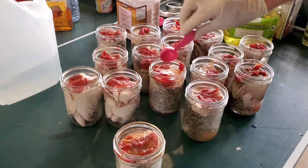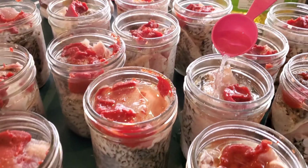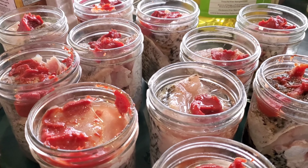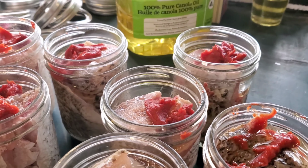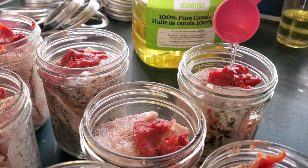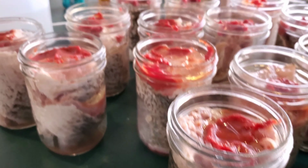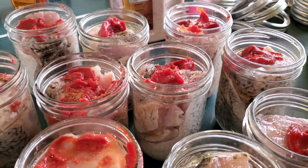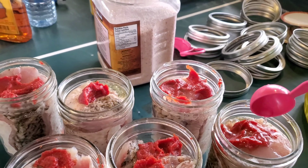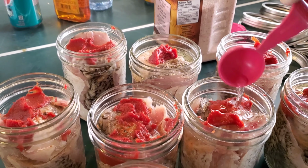Guys, now I'm gonna show you. This is what we are doing here right now. We are preparing to pickle them. So that is, you guys can see how we prepare them. And we're gonna be cooking them. And for a while, for 75 minutes, we're gonna be cooking them. So that is filling them up like that.